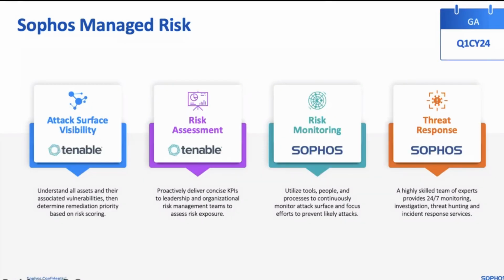Another really exciting thing that's come out recently is we have partnered with Tenable to provide a new managed risk service for our MDR customers. So with this service, we're going to provide continuous discovery and prioritized exposure management to help organizations gain visibility across the modern attack surface, focus efforts to prevent likely attacks, and also accurately communicate cyber risk to support optimal business performance. So the first phase of this managed risk service will focus on external attack surface management, powered by the combination of Tenable attack surface management and Tenable vulnerability management.